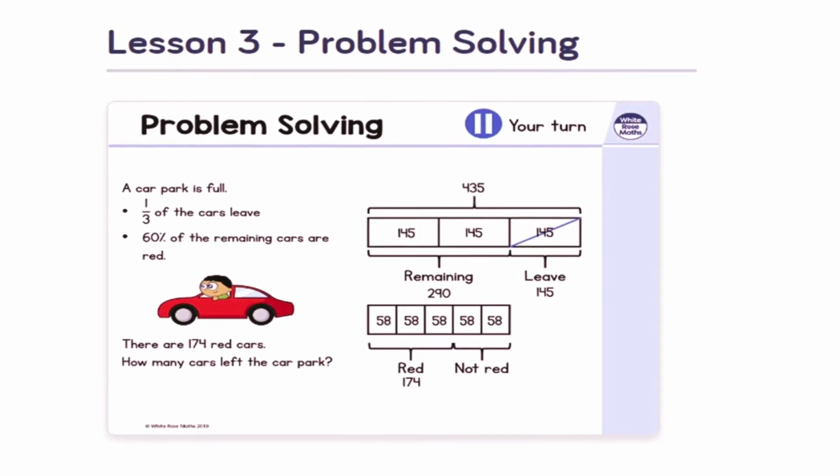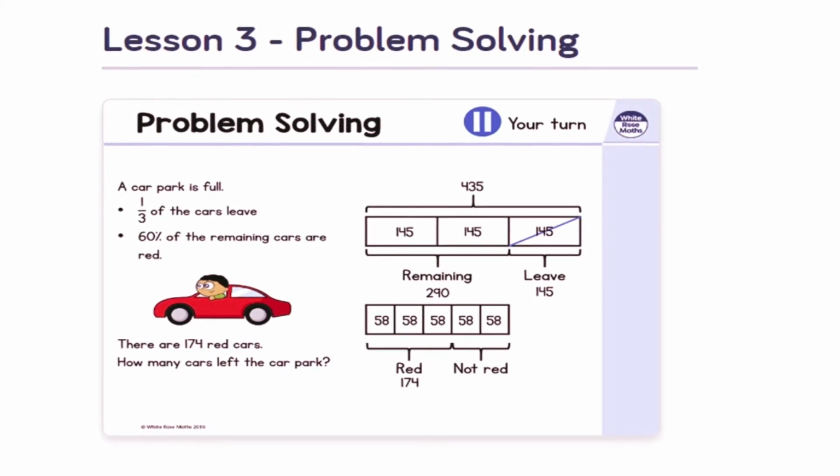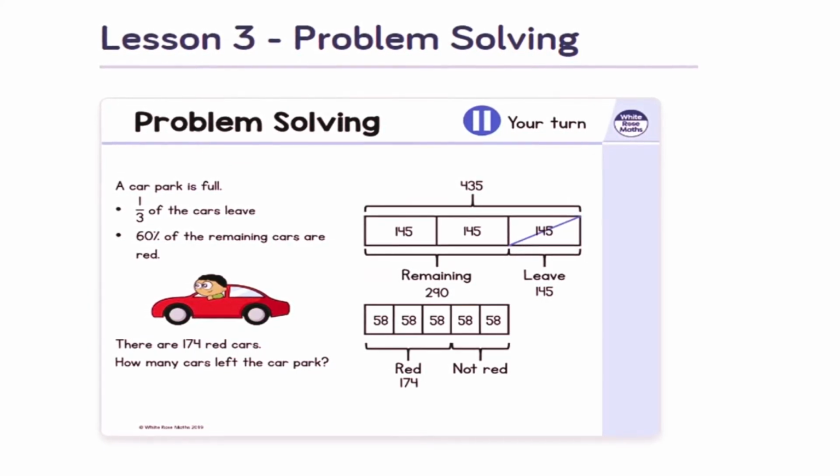For the problem solving, these are multi-step questions where you may find using a bar model useful. Have a look at the videos again, and it goes into a little bit more detail as to how you can use those to work out those problems.